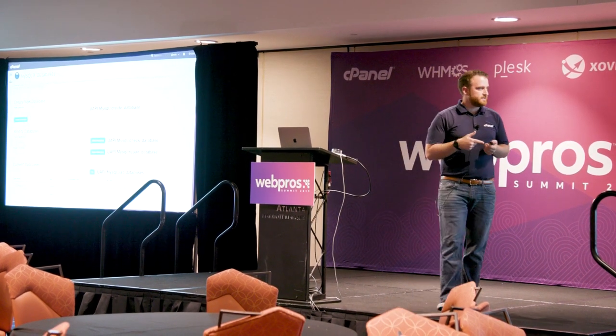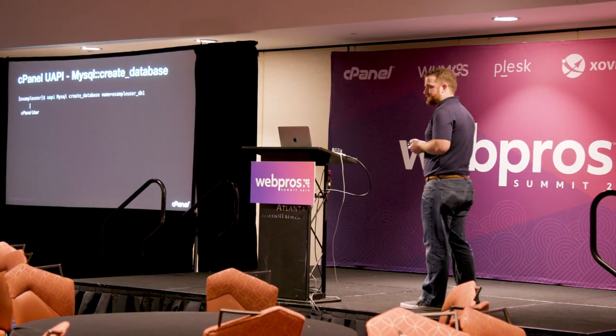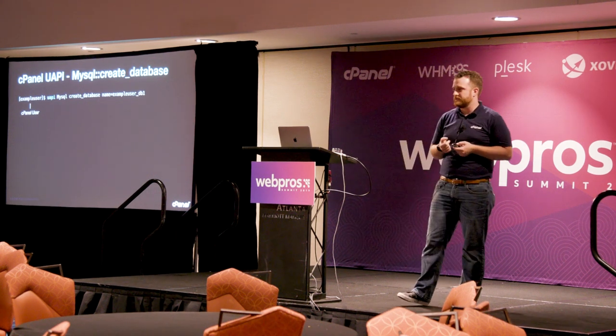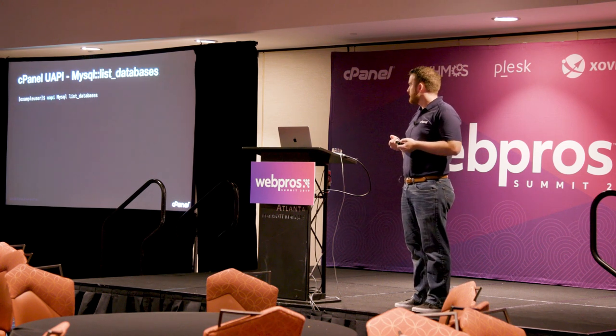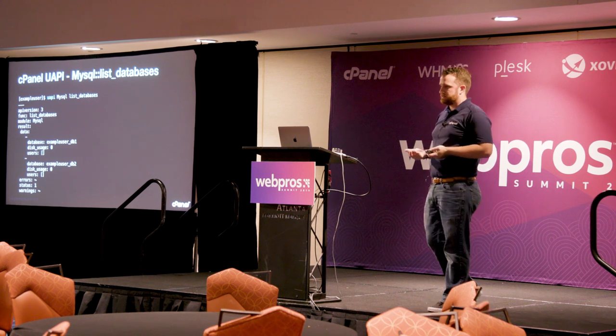And we'll show you here some examples, too, of what that looks like in command line. And so a cPanel user in this case, using the MySQL create database, creating a database called example user underscore database 1, and getting a successful message, right? We can also list databases. Let's say we created 2, get the output, and this is what is expected.